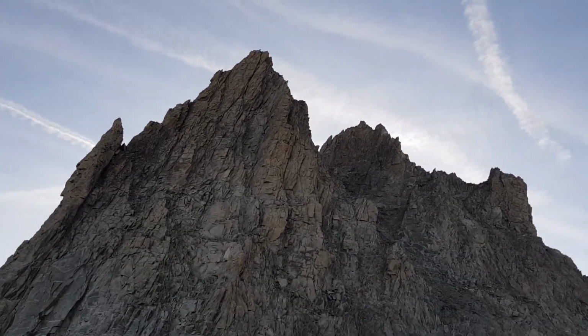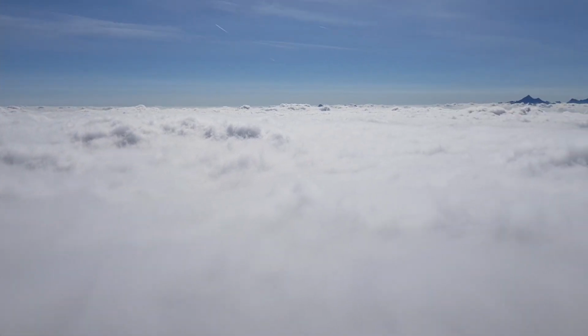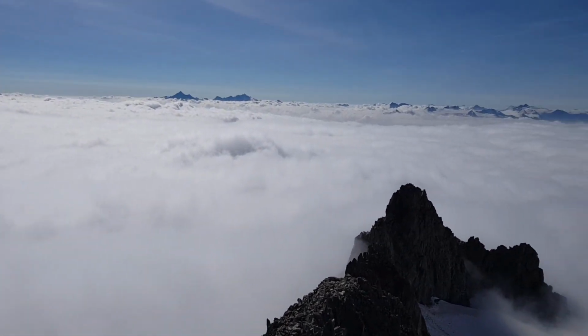That is the summit we're going to climb today. What a view. Brilliant.